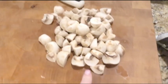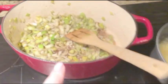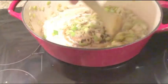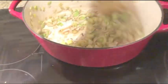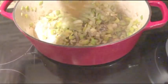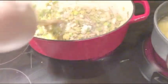Okay, so I got my mushrooms all quartered. I browned the outside of the chicken. It's still raw. And I got that browned up in the pan. I melted a tablespoon of butter. Got my leeks in and working. These are supposed to cook for like 6 to 8 minutes, and then I'll throw the mushrooms in, cover them, let them do their thing for a few minutes, and then we'll add all of our sauce stuff in there.